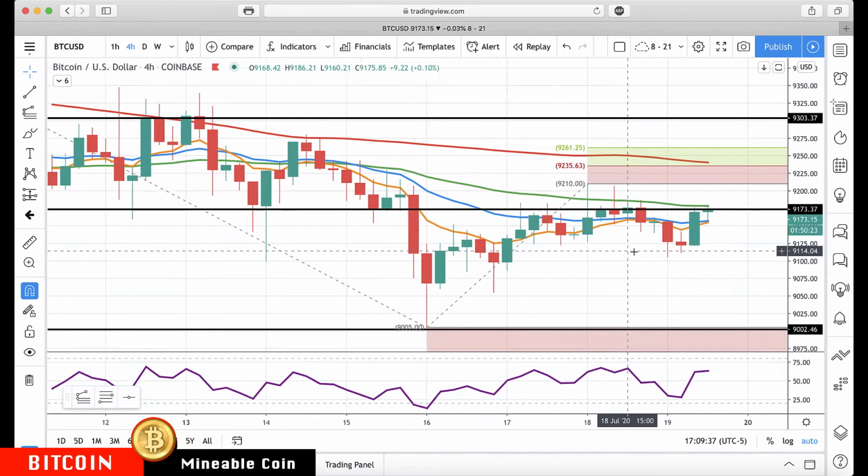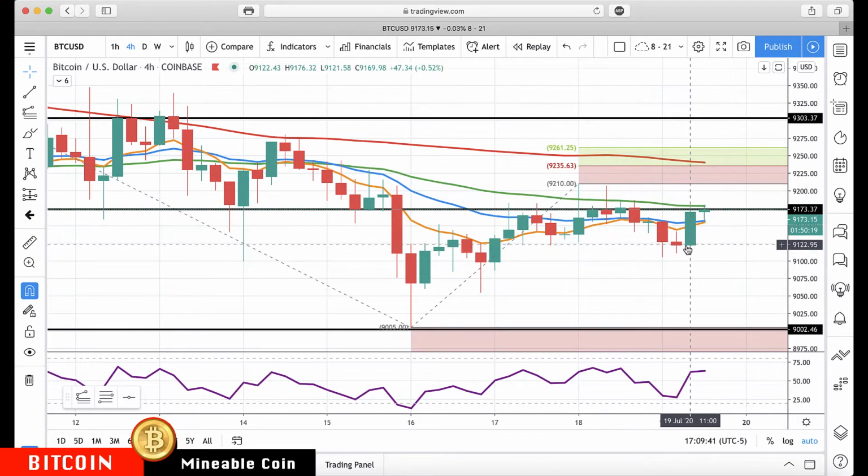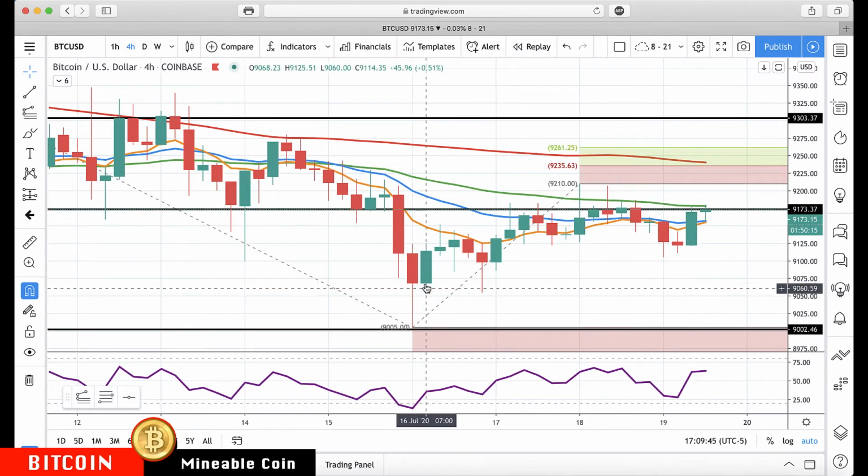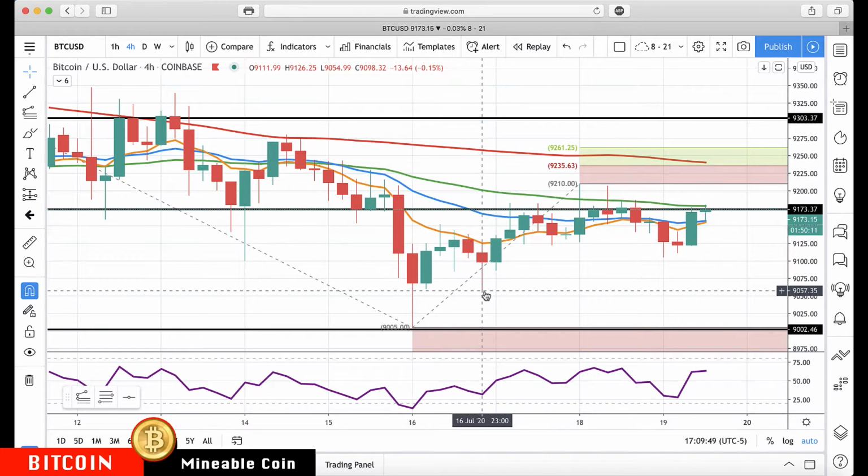Bitcoin 4-hour chart, Sunday afternoon, July 19th. Starting to get to the time when the crypto markets start picking up. You can see here rallying off this bottom. By the way, this was not a double because this was too short. It would have had to extend down here.